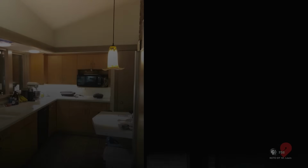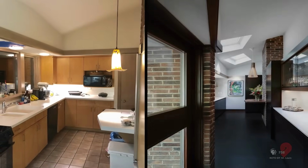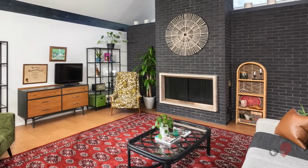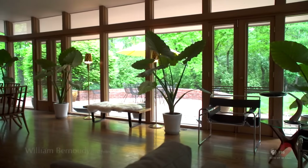Before I made that decision, there was another Bernuti designed house in Ladue that I was looking at. In the kitchen, there were skylights, original skylights. So I said, okay, it's okay. It's that balance between the preservation of what's there and then keeping it modern, as in modern for today's standards, in a space that you can actually use and live in and feel comfortable.